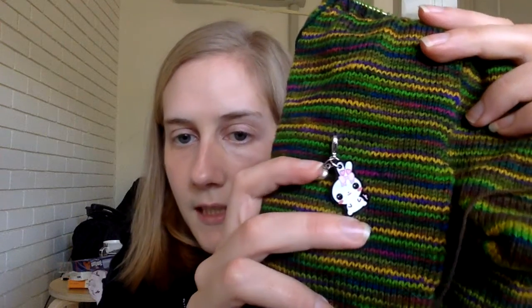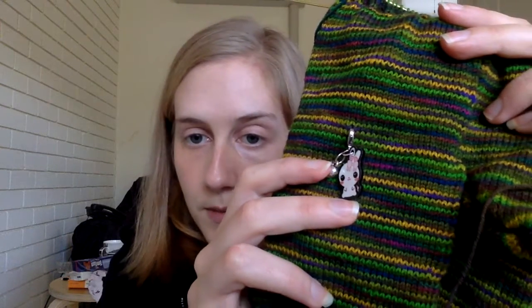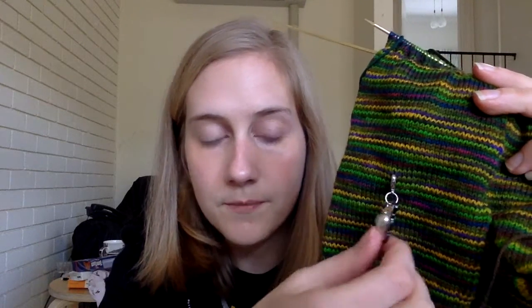And it's a little bunny, and it's by my friend Violet LeBeau. And I think she sells them as mobile phone charms, but they can equally be used as stitch markers and progress keepers. This is her little bunny design, and her bunny is called Bergamot Bunny. I think Bergamot Bunny has her own little Twitter or blog or something. So anyway, they're the socks that I'm working on right now.